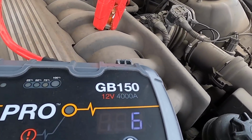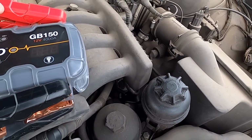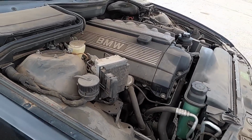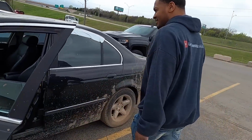And it is charging. 14 volts, 13.8, so we could turn that off. It's actually running really well. Hey, it don't sound that bad. Not for a $175 car. Yeah, what do you guys think, man?